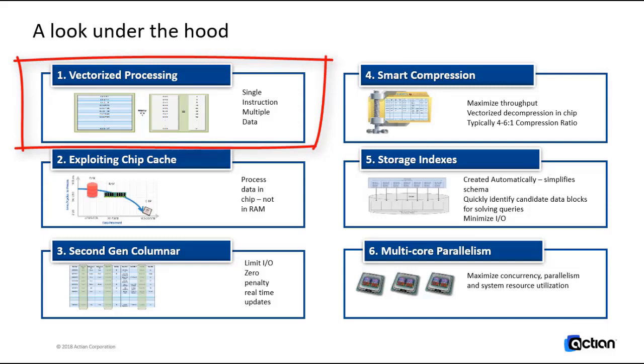And the first is vectorized processing, and that's where the name Vector comes from. You can think of a vector as an array of data, and what we're able to do with Vector is, instead of operating on single records at a time, we can operate on arrays of data at a time. And vectorization is something that's available in commodity CPUs, whether they're from Intel or AMD. It doesn't require specialist and very expensive hardware. This will run, as I mentioned earlier, on your laptop, and it will really impress you.